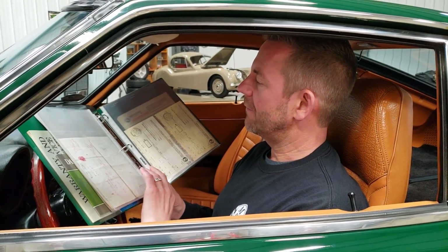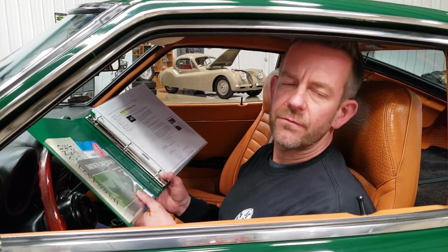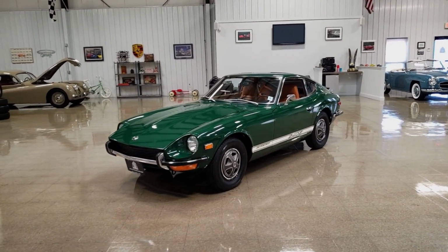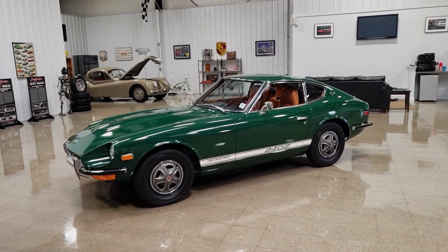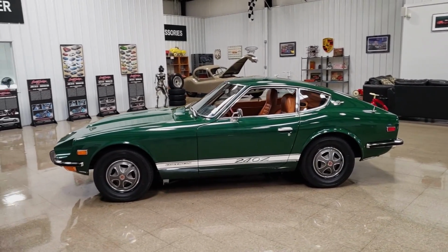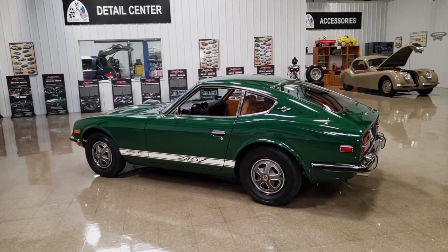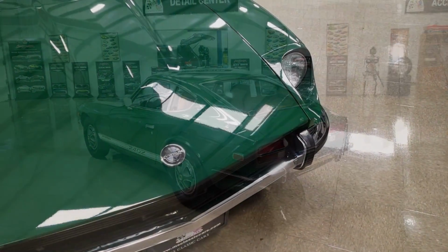So the vehicle has never been marketed before. It is really something very special. I can't go over enough, again, the quality of this vehicle. Starting from the exterior, it is super straight. It retains all the original sheet metal. It retains all of the original paint from 1971. Think about that for a moment. The paint job is absolutely gorgeous considering its age.